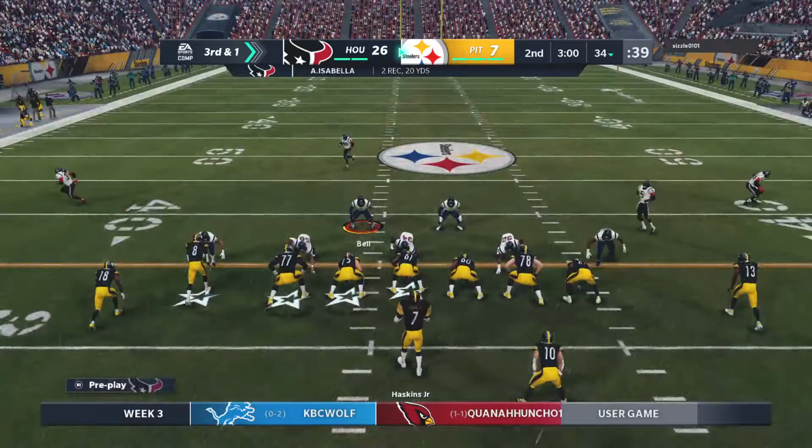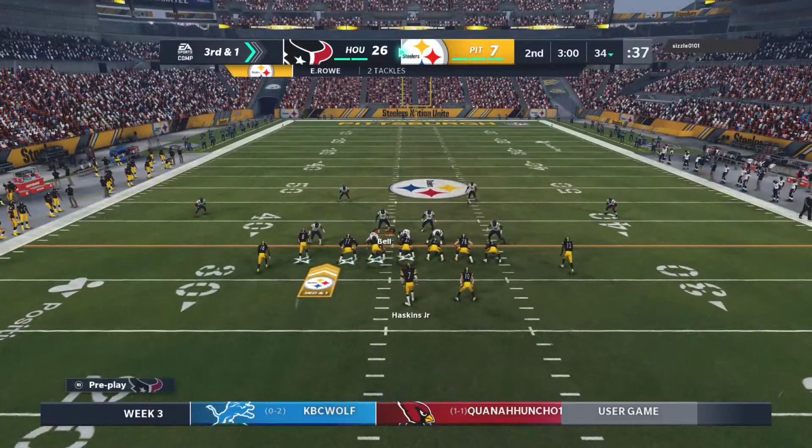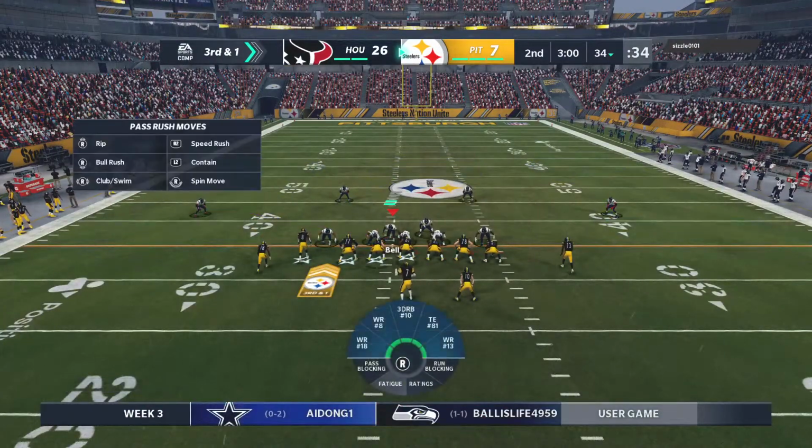And the Steelers on 3rd down. 0 for 3 to this point. They could use a conversion. They need just a yard here. It's 3rd and 1.